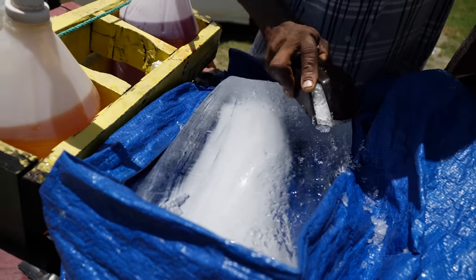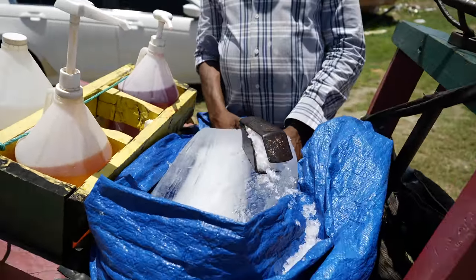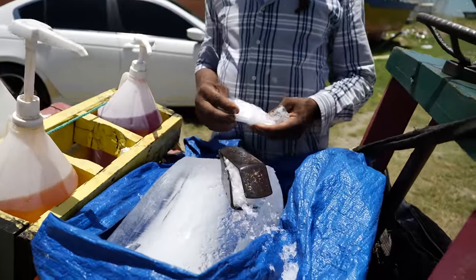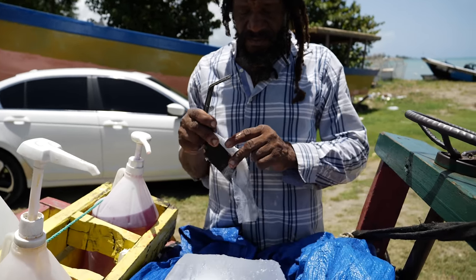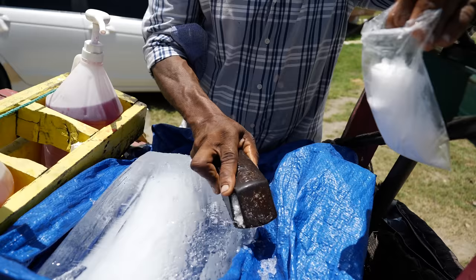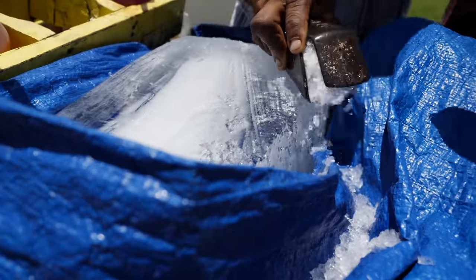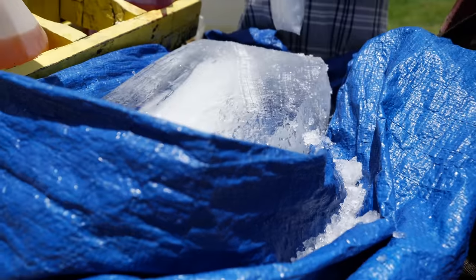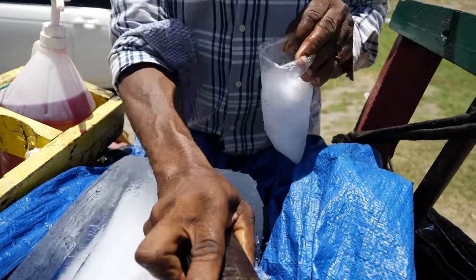So as soon as you hear that scraping it brings you back to childhood, and it's what we call sky juice. This way, get it in a bag. Original sky juice. You know how long I'm gonna see this? Yeah, I want it in a bag. Get it in a bag, original bag.